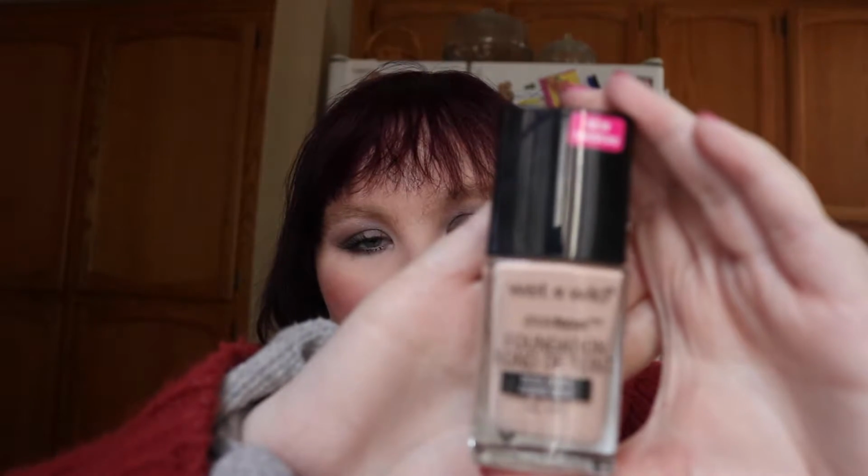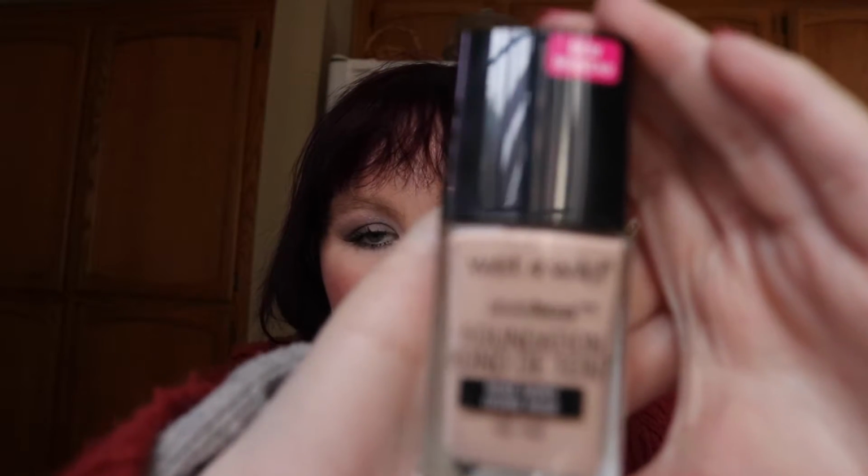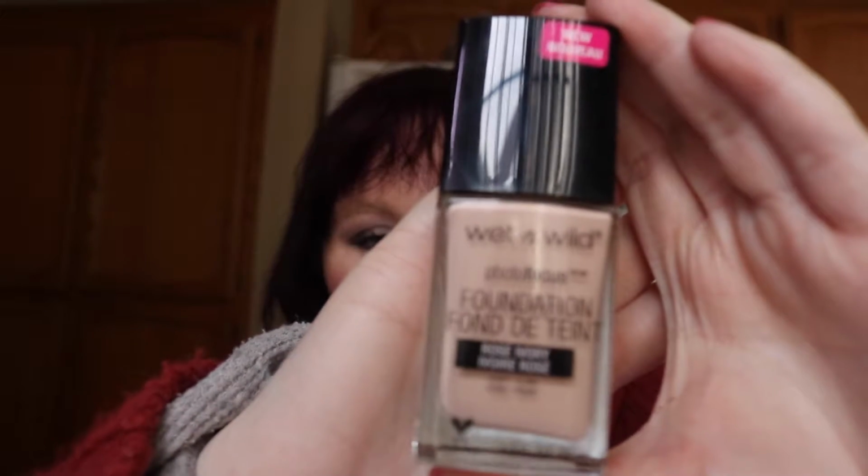So what I did first was I went in with the Wet n Wild Photo Focus Foundation in Rose Ivory. I'm hoping that my camera will focus on it. There you go. So it is in Rose Ivory. Again, for those of you who've never been able to open up one of these, it has a spatula. I use the spatula directly onto my face. I make sure that my face is clean before I have that going on, but you never know.